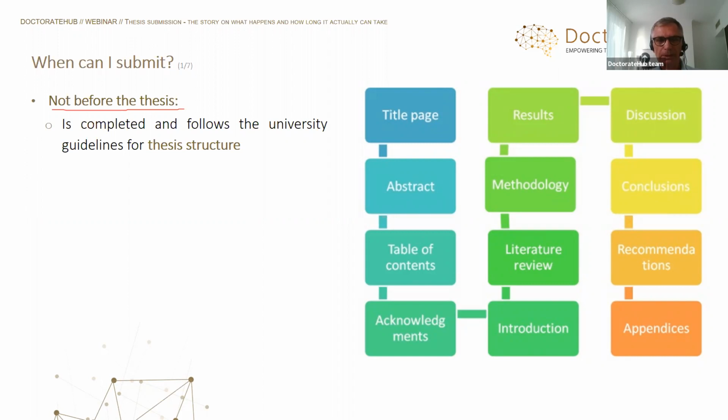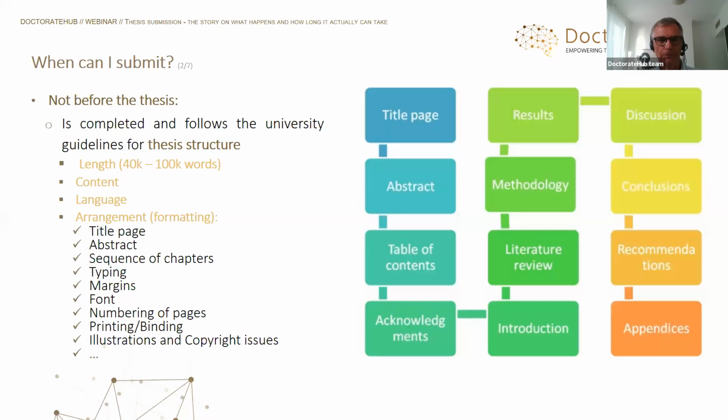You have the policy, it is clearly stated how it should be structured. There are some things which are common for all of the universities, some are specific for each of the universities, but the length is usually between 40,000 words and 100,000 words.